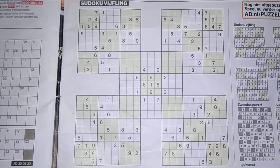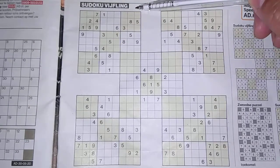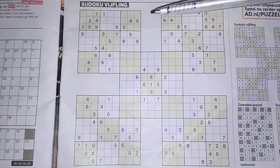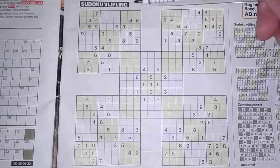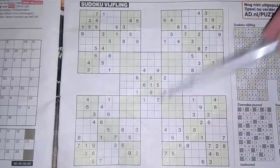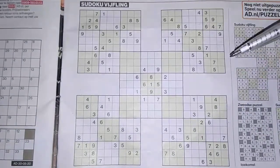So there's also in this newspaper a Sudoku quintuplet. I don't know if I say it correctly. There's a twin, triplet, quadruplet, triplet, and a quintuplet. 5 Sudokus merged in one big Sudoku.